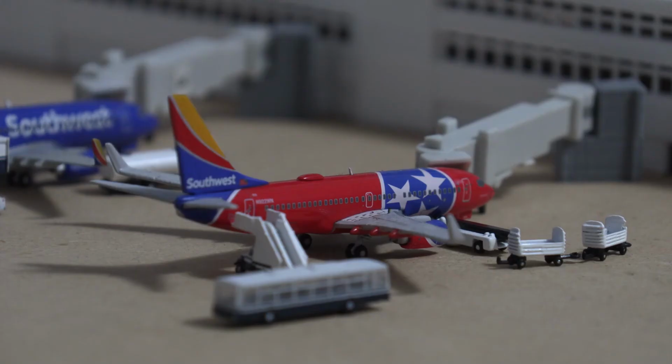Next up, we have a Southwest Boeing 737-700. This is in the Tennessee 1 livery and is currently loading on passengers and cargo, as well as the crew and baggage, all to the aircraft before it does a flight out to Baltimore.